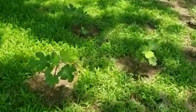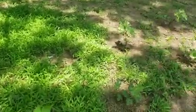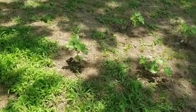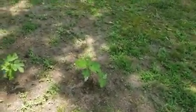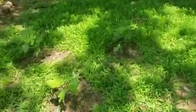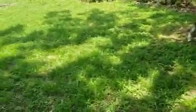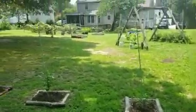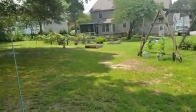And here are some more figs. These are mostly black mission figs and brown turkey. And like I said, I hope this video is coming out clear because I'm in shade. So these were all dormant and now they're springing to life. They're doing their thing. But I wanted to give everybody this quick update. I haven't been on YouTube in a while. But that's what's going on at my homestead. And that's on the back end. That's what's going on all the way down there.